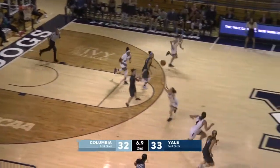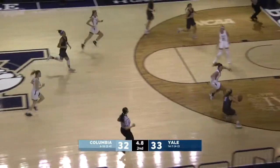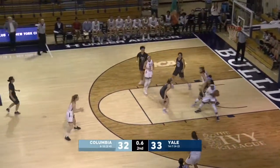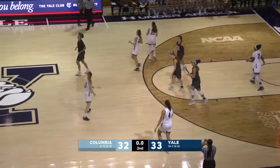Pass gets knocked away for Mond underneath. Fast break opportunity with four on the clock. Casey for three, left it short. Mond the rebound, and that's how the first half ends.